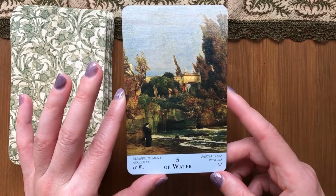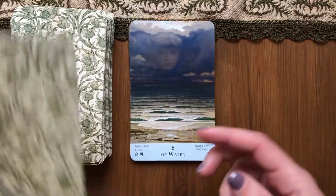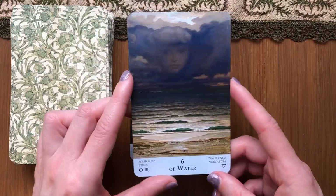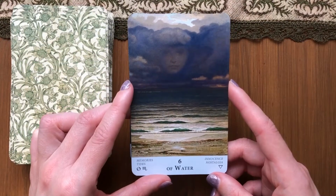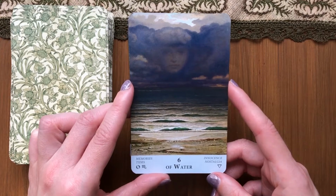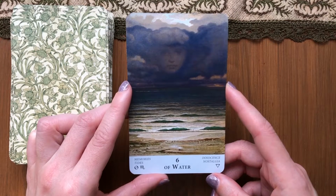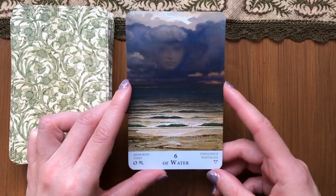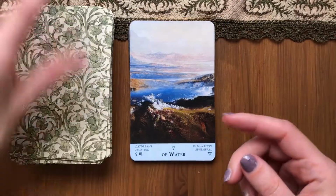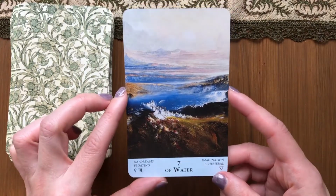The Five. Oh, with the Six, there's a face. Six of Cups with a face. What do I think about this? Not sure. The Seven. Ooh, I like this blue. That's beautiful.